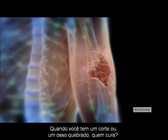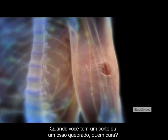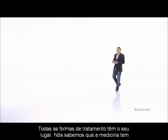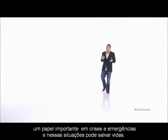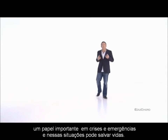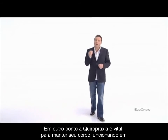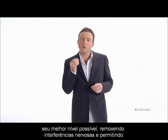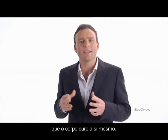When you get a cut or a broken bone, who heals it? Your body does. All forms of the healing arts have their place, and let's face it, medicine has an important role to play in crisis and emergency care, and in these situations can be life-saving. On the other hand, chiropractic is vital in keeping your body functioning at its best possible level by removing nerve interference and allowing the body to heal itself.